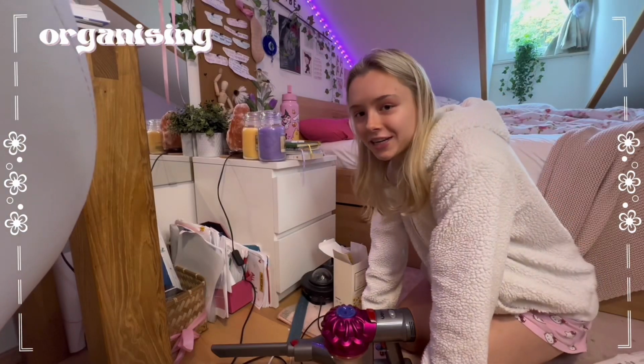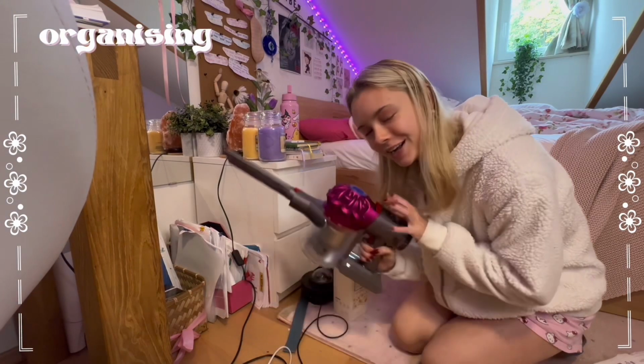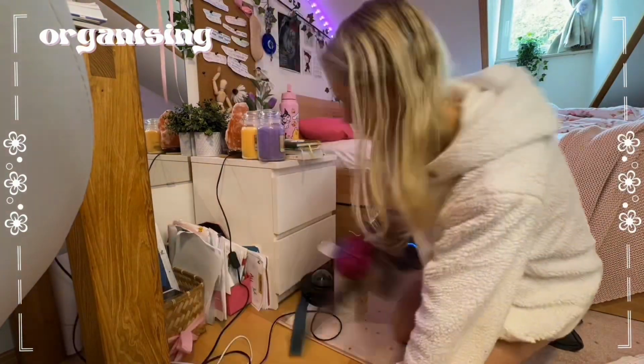Now, before I organize my books and stuff, I feel like this area needs a bit of a vacuum. So I got my vacuum here. Since it's literally my room's dump site, it always manages to get dust and dirt.